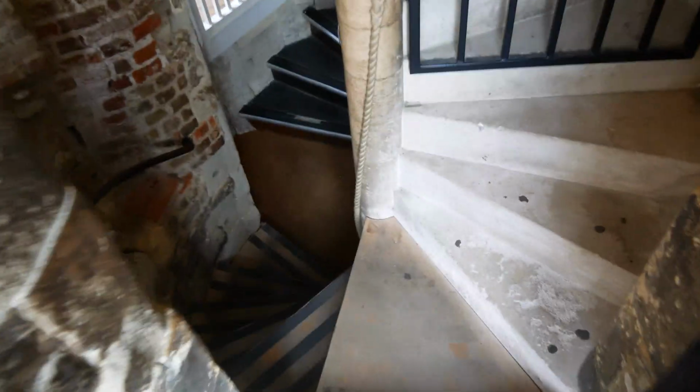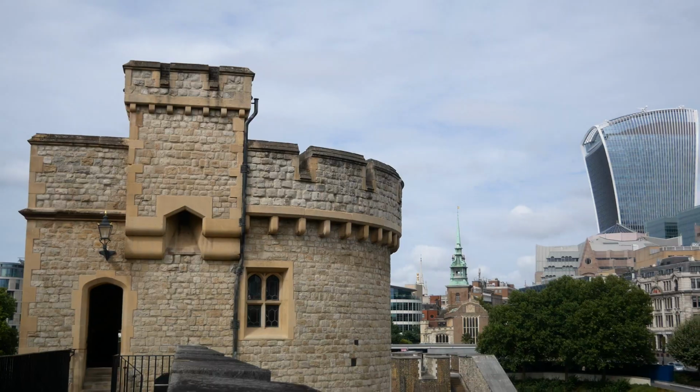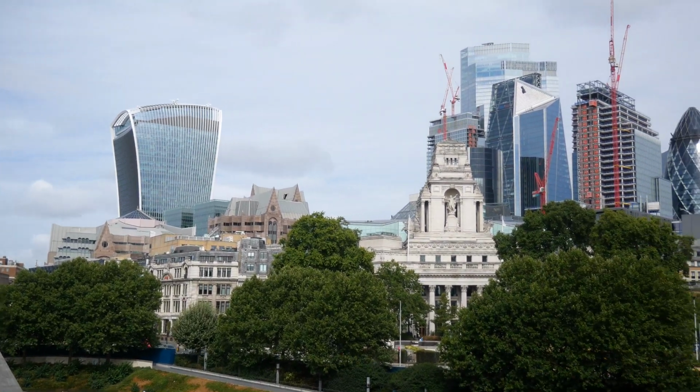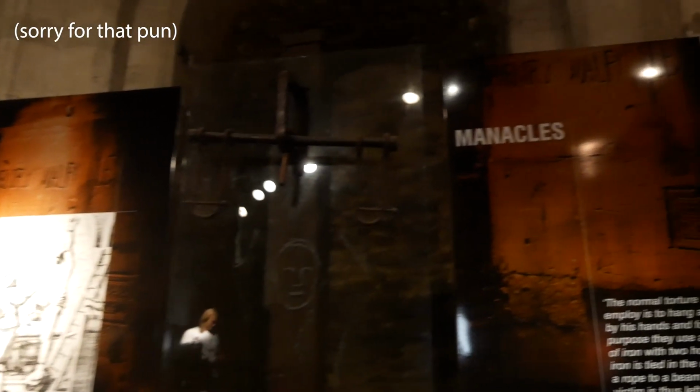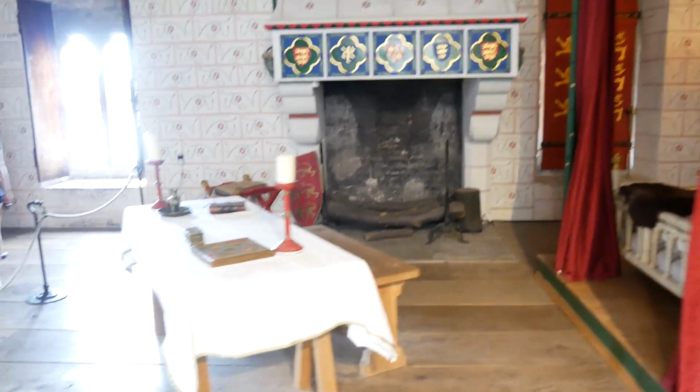Look at these steps. So scary. A lot of small steps and spiral staircases. This is up here. I don't know about that. This is torturous. We got neon pads.